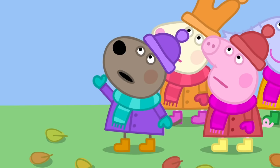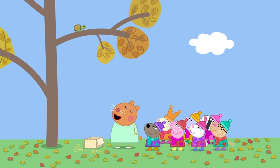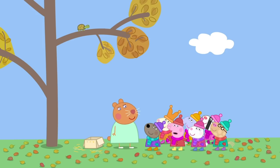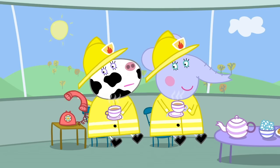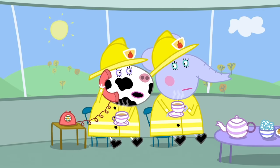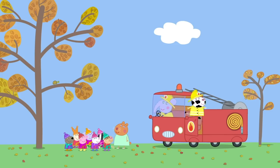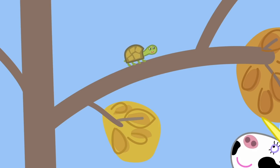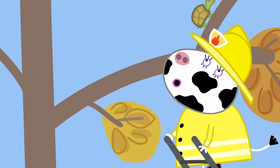Look, he's up that tree. Oh, Tiddles, I don't know why you like climbing trees. How are we going to rescue Tiddles? Chop the tree down. No, I'll ring the fire brigade. Fire service? What's that? Tortoise up a tree? Again? We're on our way. Stand clear. Fire engines use ladders to rescue pets from trees. Come on, Tiddles. Tiddles is climbing higher in the tree. Come here, you little pickle.